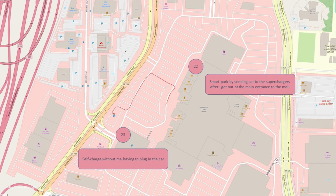Skill 22 would take us to smart parking, the opposite of smart summon. I should be able to get out at the main entrance of the mall, so I don't have to walk to go to the bathroom or to get some food, and I should be able to send the car to the charging spot automatically, the opposite of smart summon. Obviously this doesn't exist today. Elon has stated many times that it will exist.